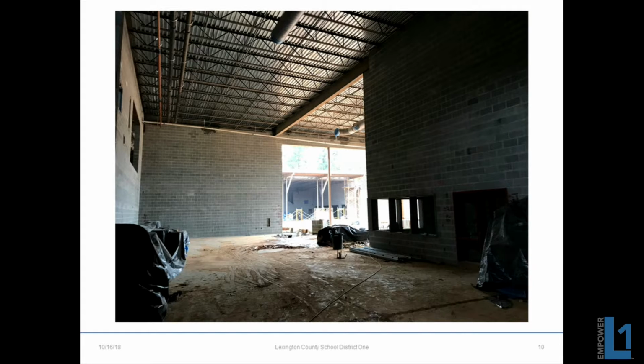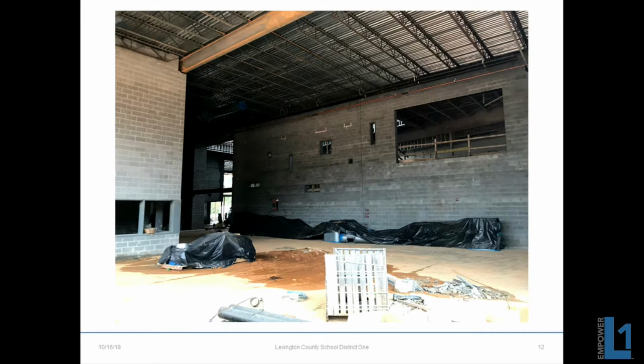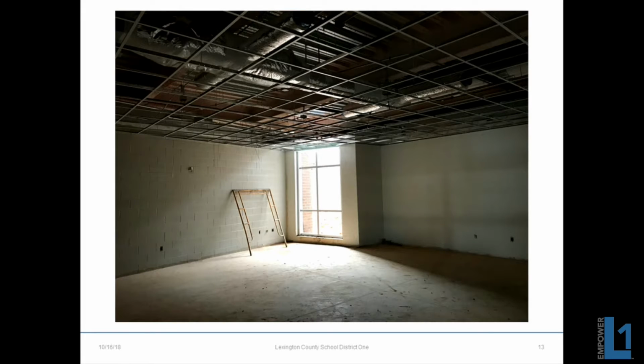This is a look inside the media center. We have several other shots of that as we go through. But you can see a lot of progress throughout the building. You will see soon some of the areas starting to get windows and get dried in, and that's really where we'll start turning some of the air conditioning on and drying the building out, and then you'll see some of the finishes starting to come into play.